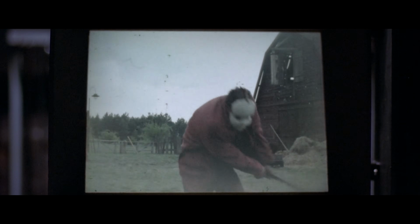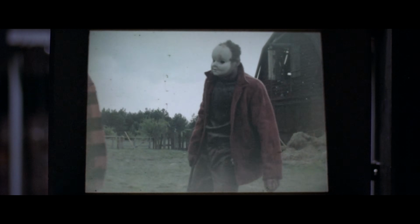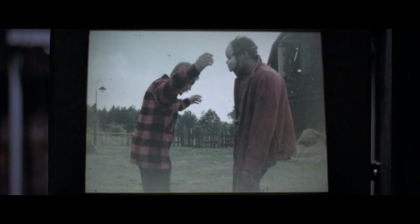Give it to me. Ah, son of a bitch! Cut! Cut! What the hell is the matter with you? I didn't look real at all!